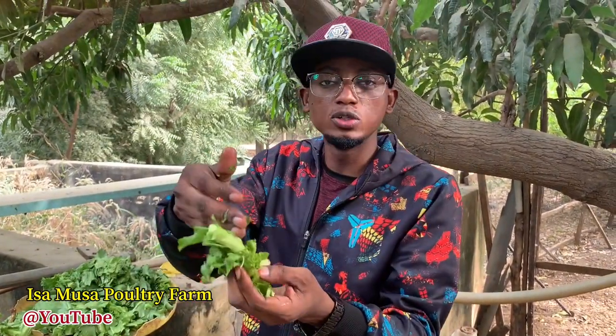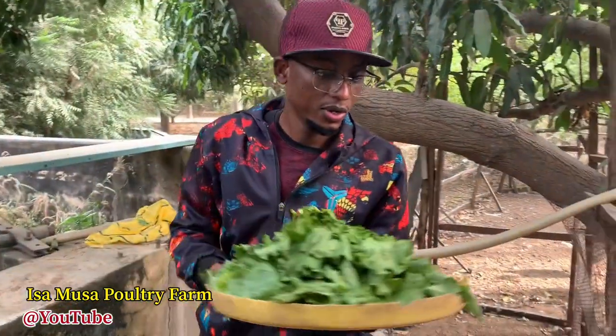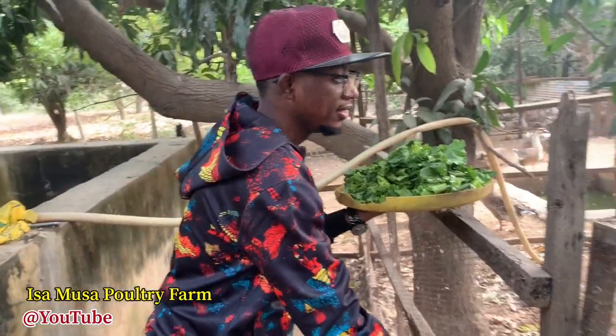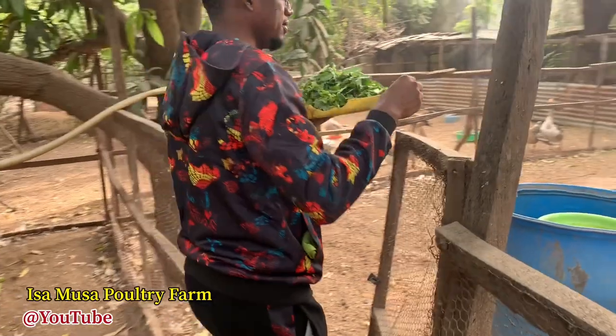Even the skull, I can slice it into pieces. They can still eat it. So I don't even need to throw this one away. So, now you can see. Now I want to enter this part.